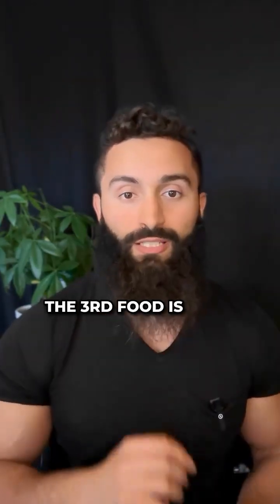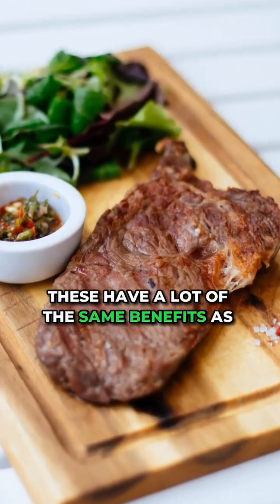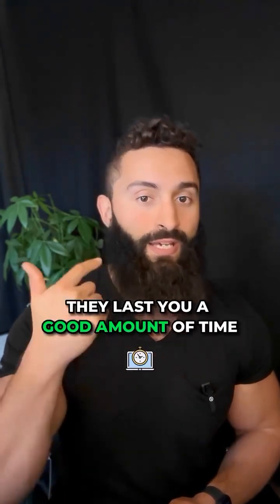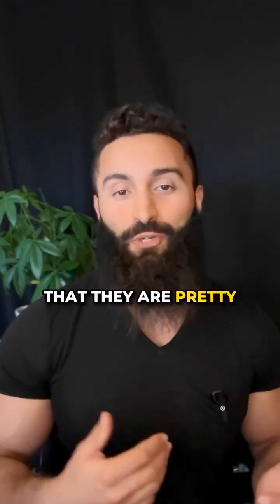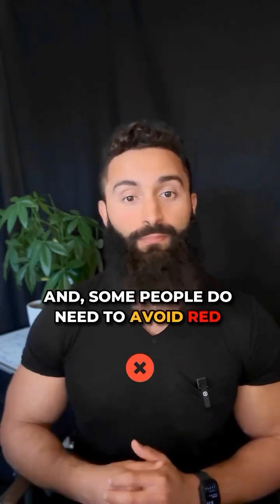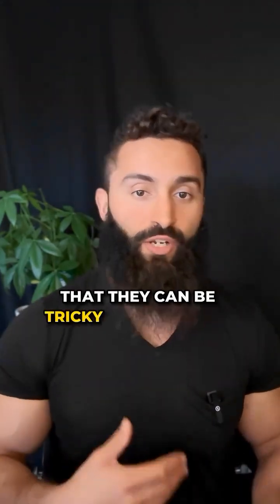The third food is lean meats like sirloin steak and chicken breast. These have a lot of the same benefits as eggs. They have really good bioavailable proteins. They last you a good amount of time. They have a little bit of healthy fats, especially the sirloin. But the only downside is that they are pretty hard to eat in the morning for a lot of people. And some people do need to avoid red meat because they might have cholesterol concerns. The other thing is that they can be tricky to prepare in the morning.